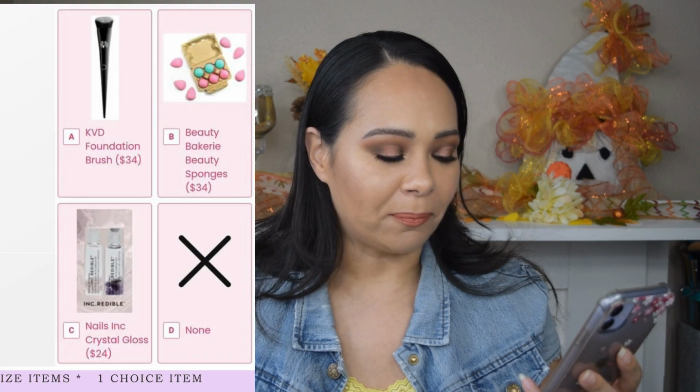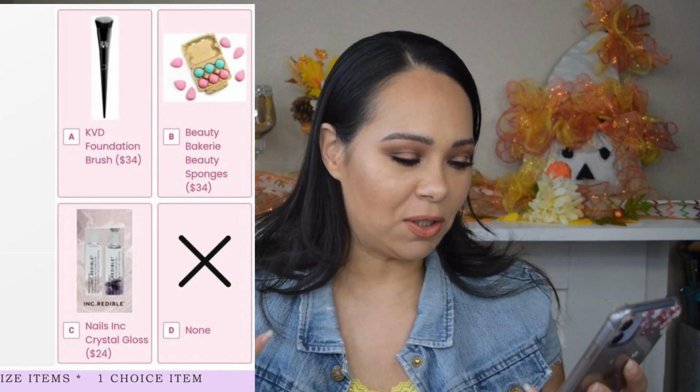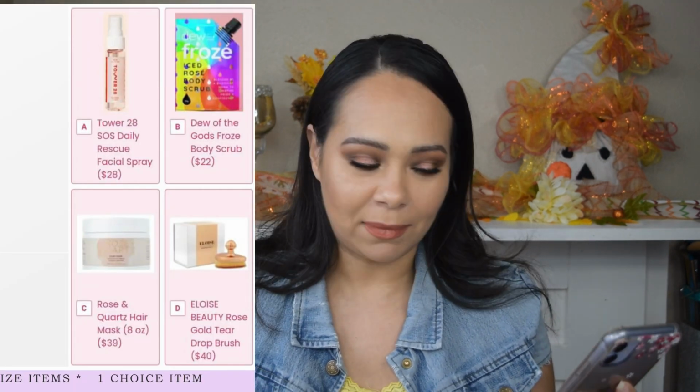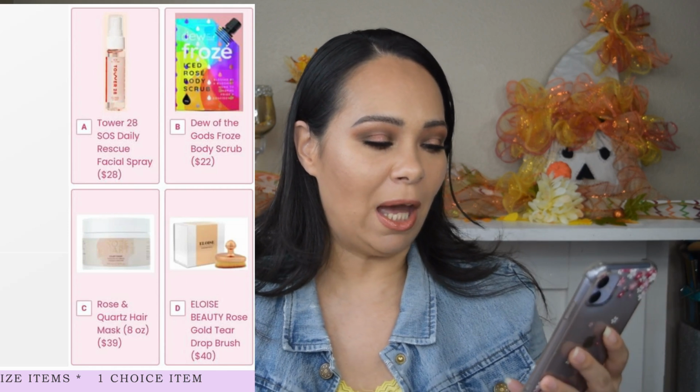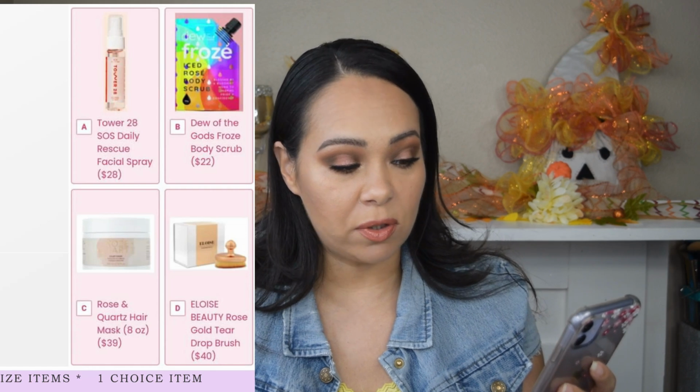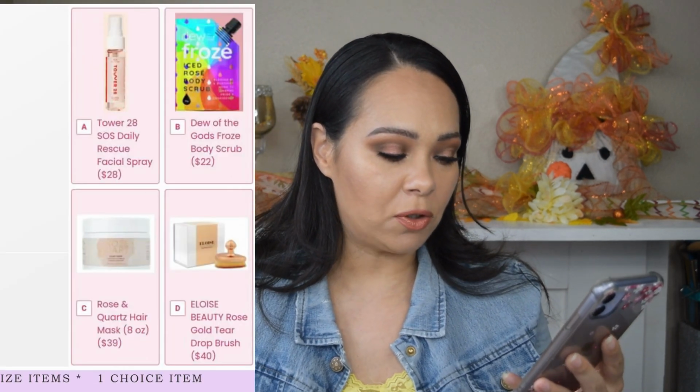It's Nails Inc Crystal Gloss for $24. So that has to be a product for the nails. Tower 28 SOS Daily Rescue Facial Spray. Interesting, a facial spray. Then we have Dew of the Gods Froze Body Scrub. That sounds interesting. The packaging is very pretty, very bright. That one retails for $22.